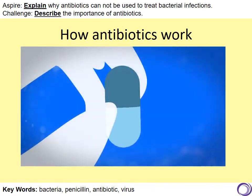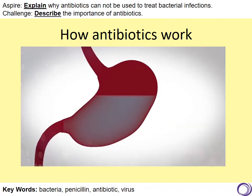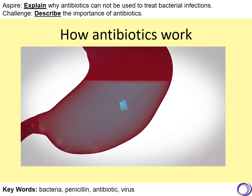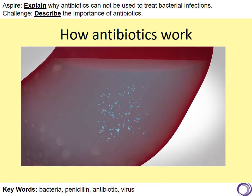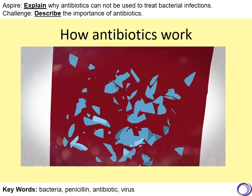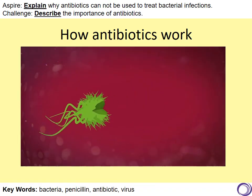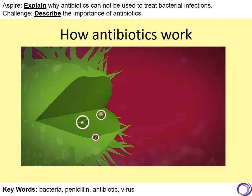How do antibiotics work? Pathogenic bacteria in the body cause infections, which can be treated by antibiotics. Antibiotics can be bacteriostatic or bactericidal. Bacteriostatic antibiotics slow the growth of bacteria by interfering with the processes the bacteria need to multiply.